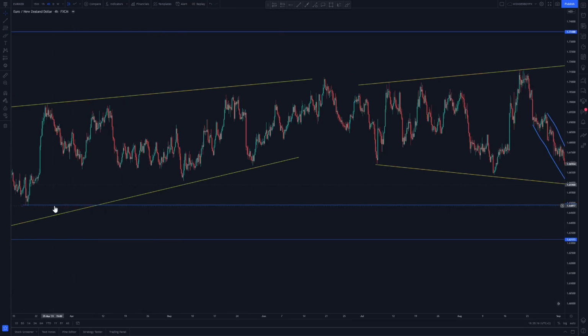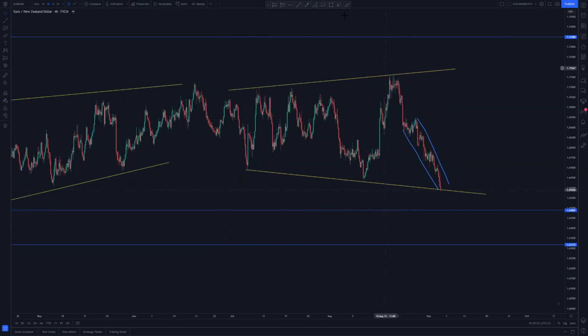I want to see how we're going to reject from this low here. So this is why I'm saying I'll be looking to see if we're going to form something like this, and then see if we're going to push to the upside, or if we're going to continue this downward momentum, then I'll see if we do form some flag here and then see if we're going to continue to push to the downside. So that's it for Euro and New Zealand dollar.